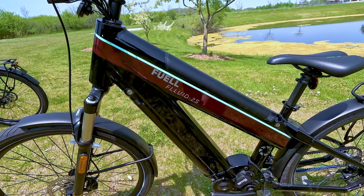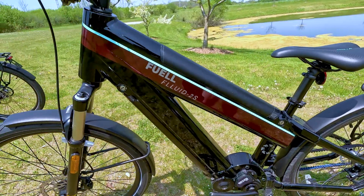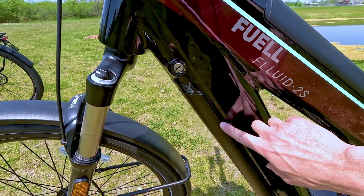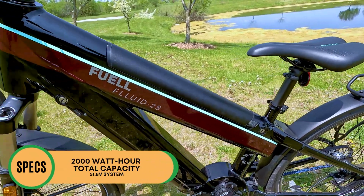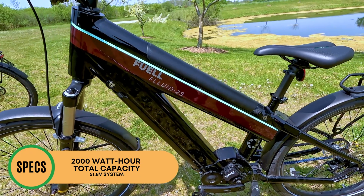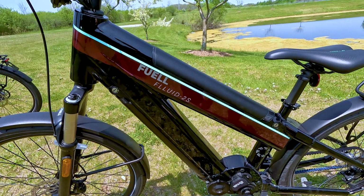And I really like that the company is just going to have one plug that charges both batteries. Of course, you can take them out of the frame if you want to charge them inside. The batteries can be removed, the bottom one located underneath the down tube right here, as well as a keyhole right here. These are 1 kilowatt hour each, so you get a total of 2 kilowatt hours, which is an insane amount of range. The company is estimating a range of up to 250 miles in the eco pedal assist level.